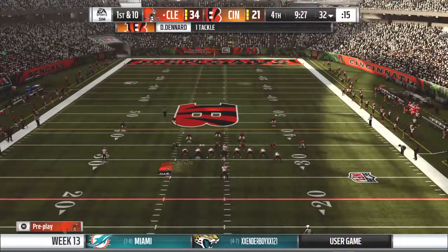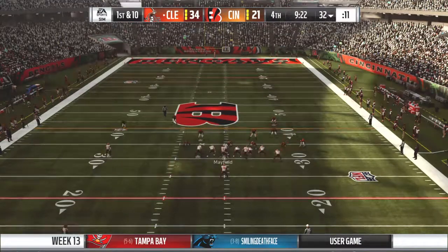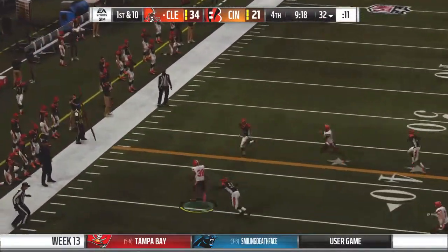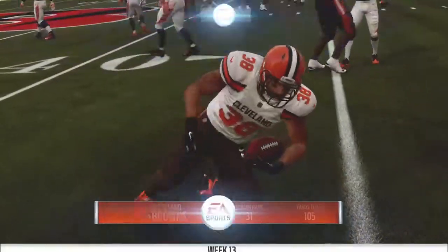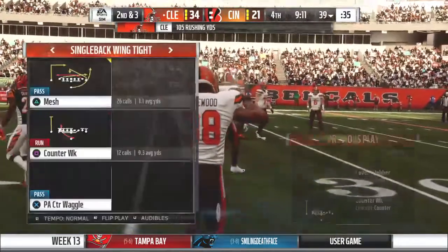1st and 10. And they'll go ground game here with a tailback. And he'll get this one up to about the 39 here. A solid run on 1st down. Gain of 7 leaves him with a 2nd and 3.